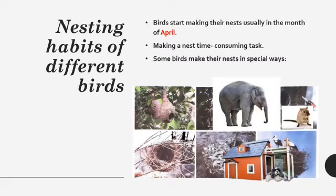Now, let's learn more about the nesting habits of different birds. Birds usually start making their nests in the month of April. It is a very busy time for them. Making a nest is a time-consuming task. Different birds have different nesting habits. Some birds make their nest in special ways. Now let's learn.